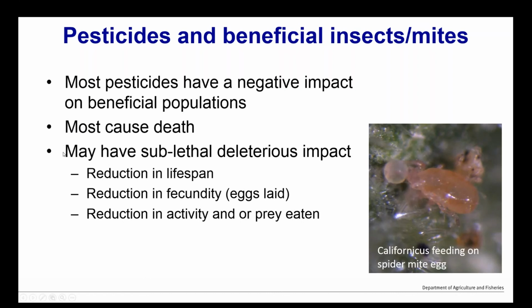For some of these more specific IPM-friendly products that are coming out as time goes on, they may have sub-lethal deleterious impacts. Now, I know that's a bit of a mouthful, but effectively what this means is let's say the adults may survive, but they don't live as long, or they don't produce as many offspring, or their activity is reduced, or they eat fewer prey items. So they're just not as effective as the individuals that live on a crop where a product hasn't been applied.